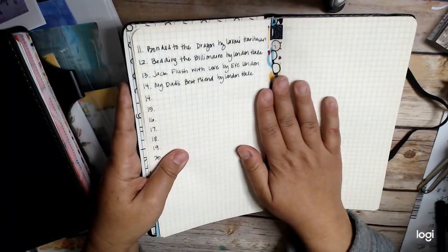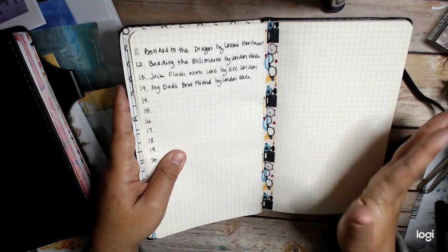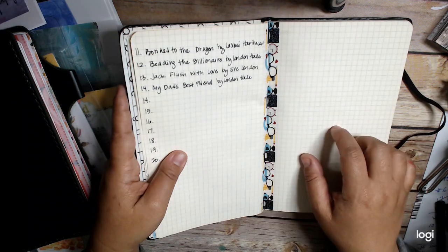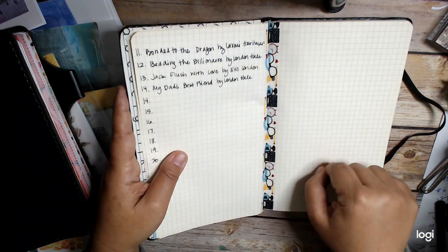And then just continue here. And then my idea, and I'll have to share this maybe when I've been doing it for a little while, my idea is to have my favorite book of the month listed here, and I can write a little write-up of why it was my favorite book that I read that month.